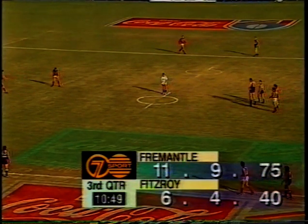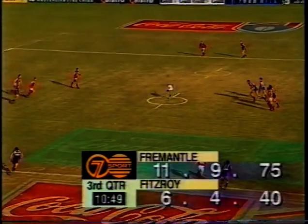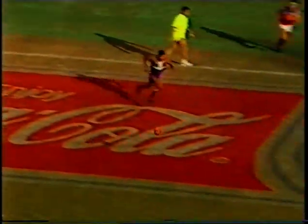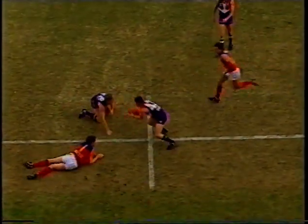So the Dockers now 35 points in front of Fitzroy. And it is danger time now for Fitzroy. They really must come back with a goal and just stop this mini avalanche. Burton, terrific out of the centre. Kick back towards the wing. First back there is Kickett, who has played very well all day. Unloads the ball towards the boundary line. Boyd's caught by Madigan in a great tackle.